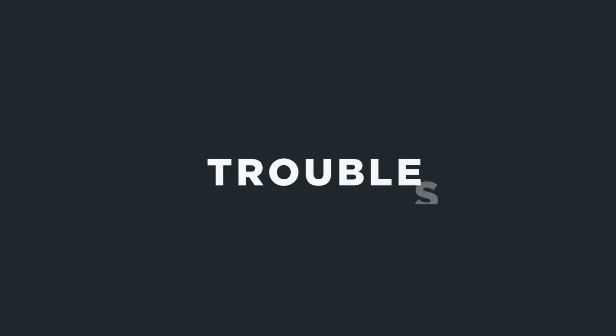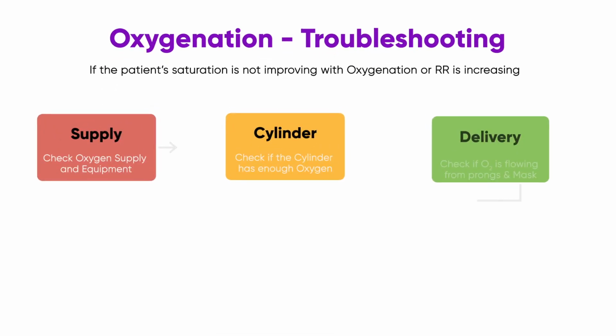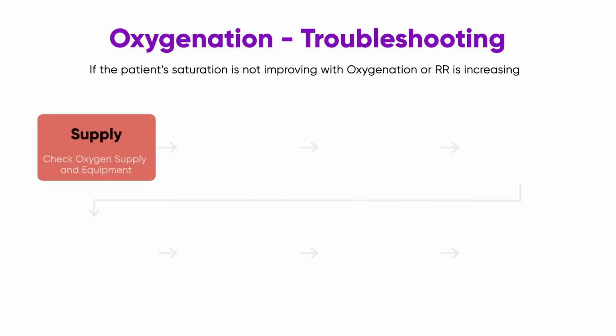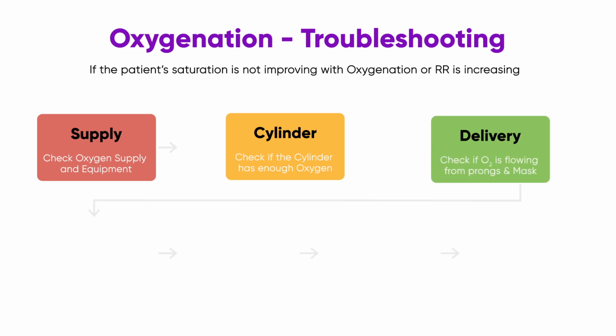What can be done if there is a drop in saturation or there is increasing respiratory rate? Here are some points. First, we should make sure that the oxygen supply and all the equipment are working properly. We should check if the cylinder has sufficient oxygen. Check that the oxygen is flowing out from the prongs or masks by holding the end close to our hand. We should check if there are any leaks in the connection or in oxygen tubing.